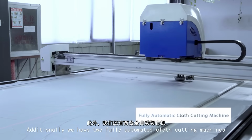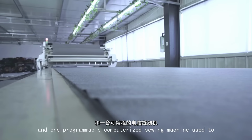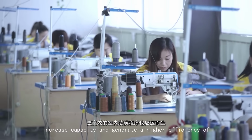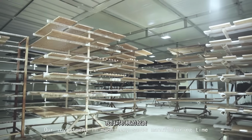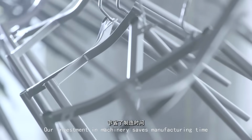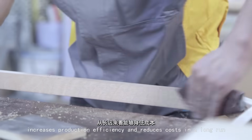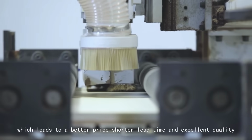Additionally, we have 2 fully automated cloth cutting machines and 1 programmable computerized sewing machine used to increase capacity and generate a higher efficiency of the upholstery procedures. Our investment in machinery saves manufacturing time, increases production efficiency, and reduces costs in a long run, which leads to a better price, shorter lead time, and excellent quality.